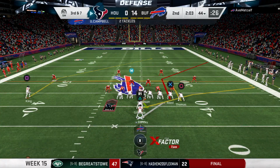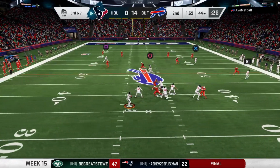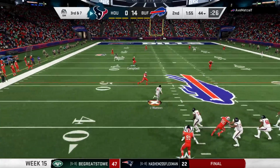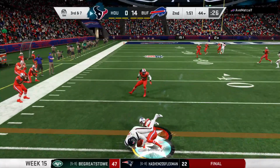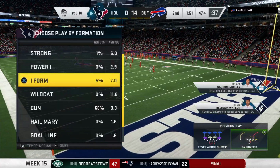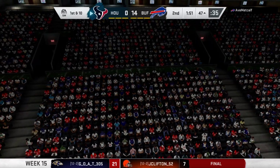The Texans on 3rd down, 0 for 3 to this point. They could use a conversion. This is 3rd and 7. Forced out to his left, and some room to run now. And he will have the first down as he gets this to the 47. 1:50 left to go in the second quarter.